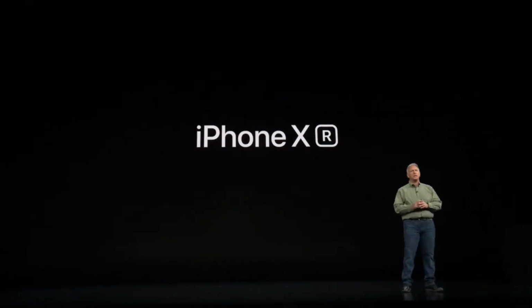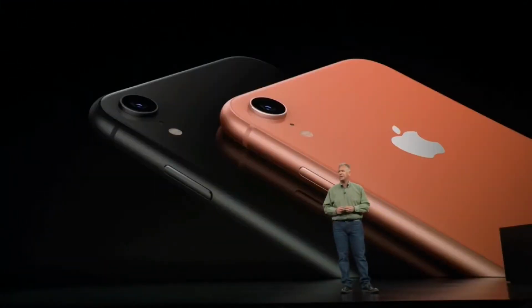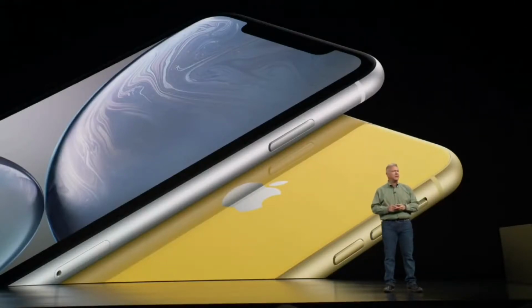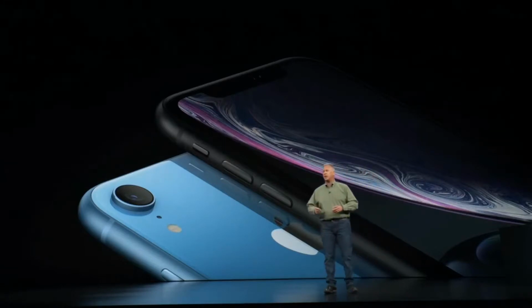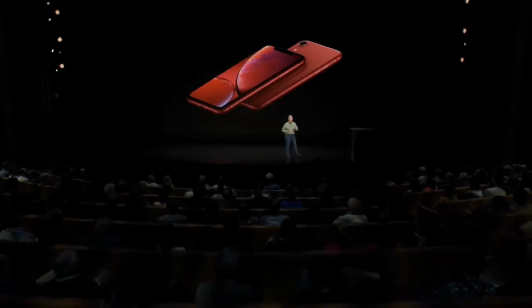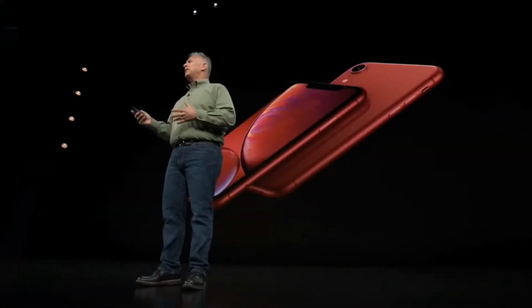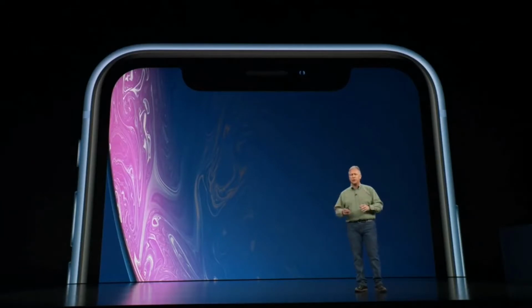And we hope it reaches even more customers with this amazing, incredible technology. Blue, coral, yellow, each beautifully designed with that aluminum finish, the glass in the back. The screen goes edge to edge and top to bottom. There's even an incredible product red one as well, and it is beautiful. Protected from dust and liquids to IP67. They're designed end-to-end with the most incredible technology.